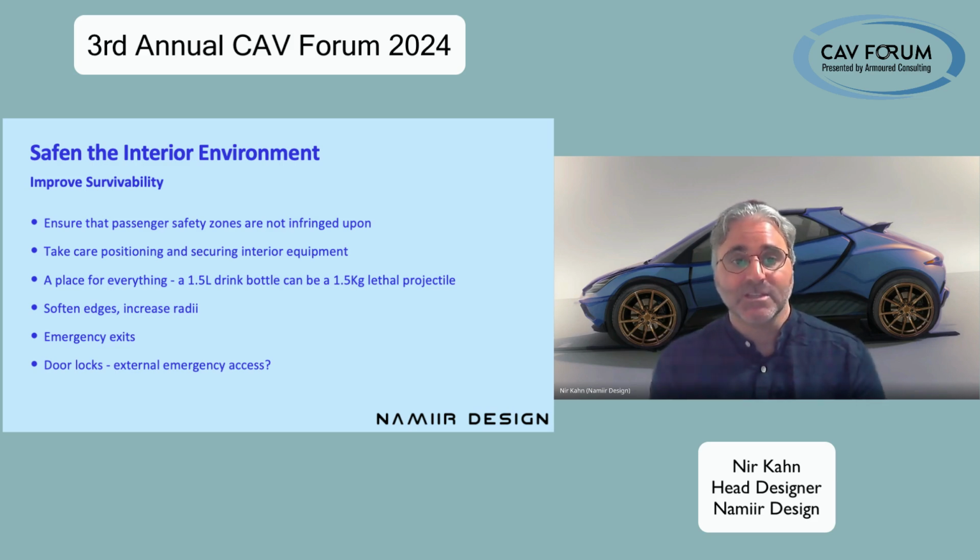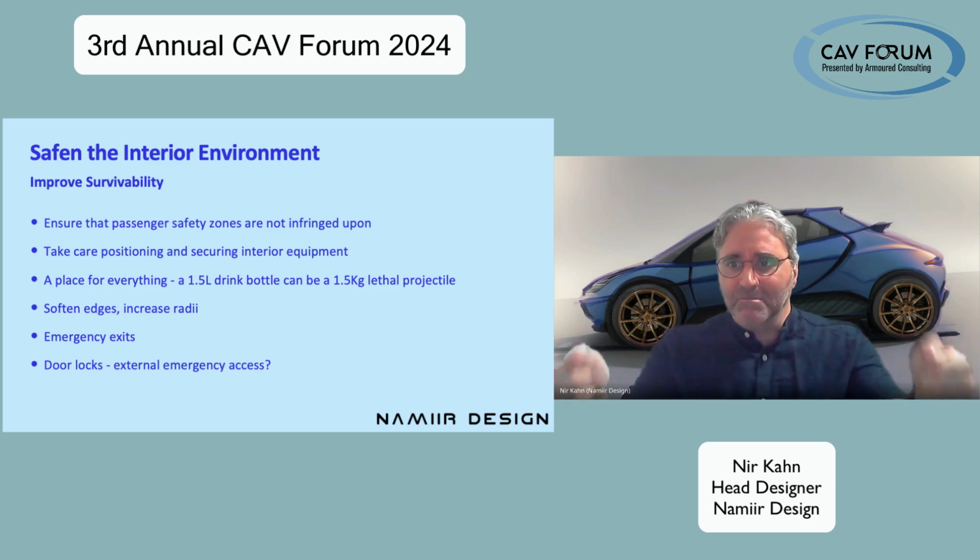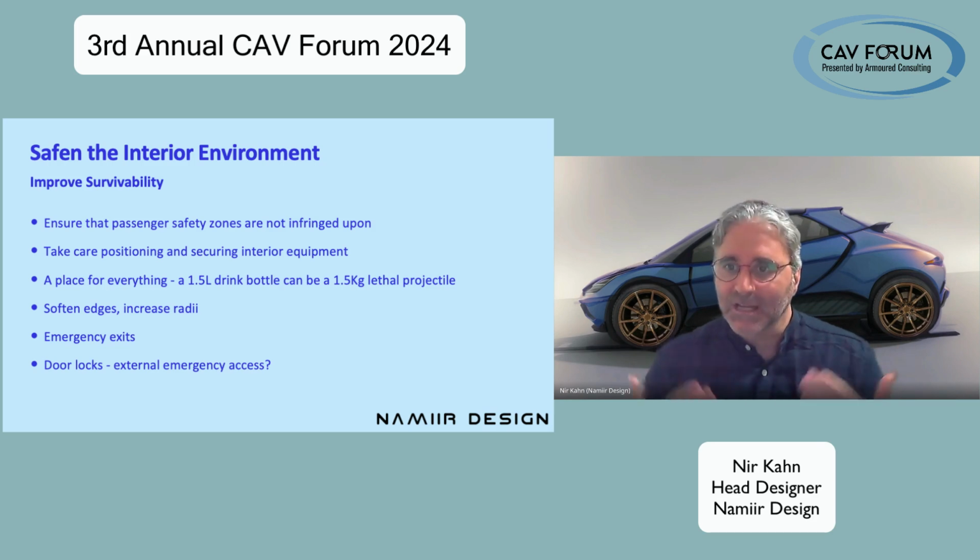Some basic stuff like softening edges, increasing the radii. You don't want any sharp edges inside the vehicle at all. You often see those on the corners of communications racks, communication speakers, and this kind of thing. Laptops are bolted right in front of the occupants, so that in an accident they come up straight into their face. All these kinds of things.